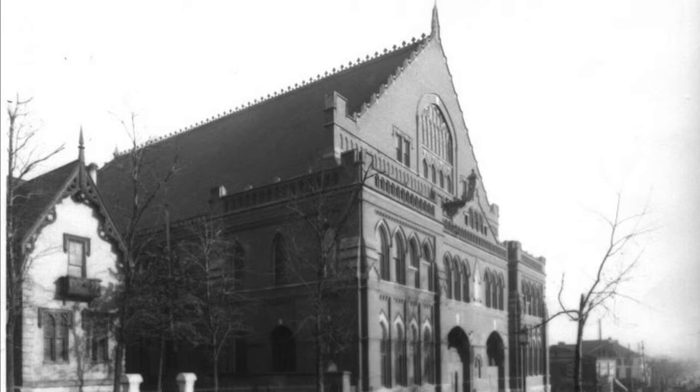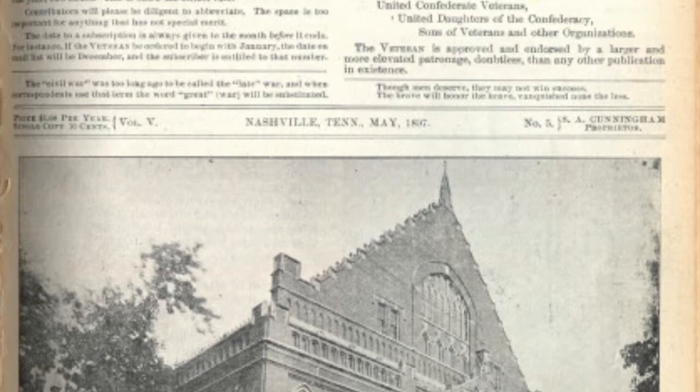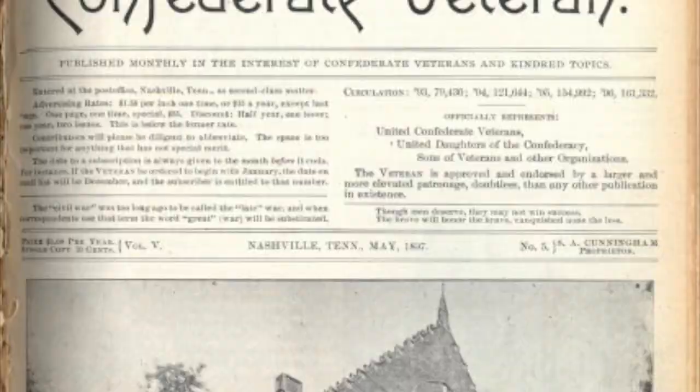In 1897, a gallery was added around three sides to hold the Confederate Veterans Reunion, the biggest convention so far held at the Tabernacle. The veterans themselves contributed a substantial amount, and that fact is commemorated in the name Confederate Gallery, painted on the balcony railing. With that space, the Tabernacle could hold up to 4,000 people.